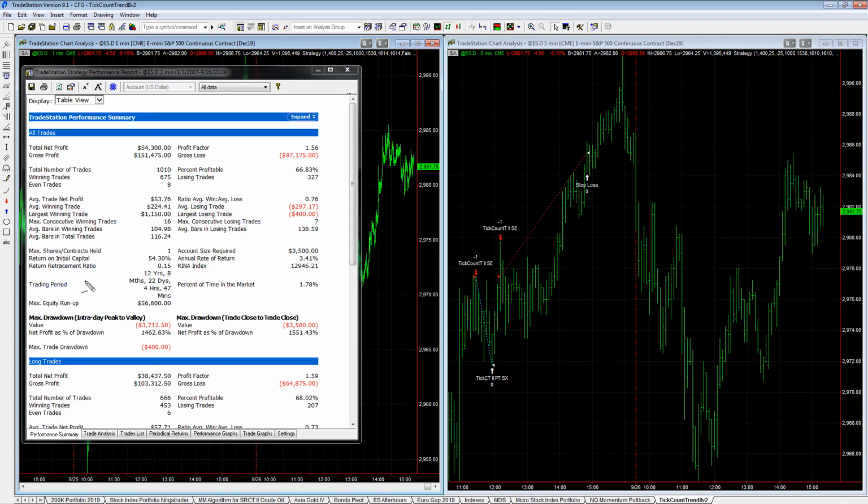53.76. This is the 1 minute version. The 5 minute version has $57 average trade profit, $3,500 drawdown. That's low. This is without slippage and commission. So when you add slippage and commission, this drawdown is going to be a little higher. This number is going to be lower by about $25 to $30. And the equity curve is going to be choppier.